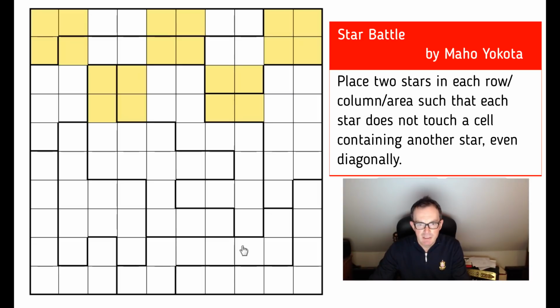But what you have to realise to solve this puzzle is that there is something very, very interesting about this area. Do pause the video if you haven't seen what it might be and see if you can spot it.